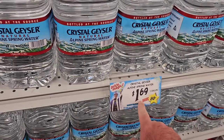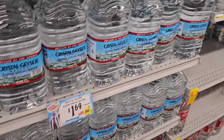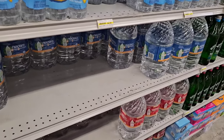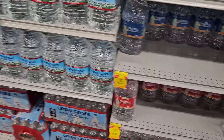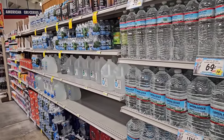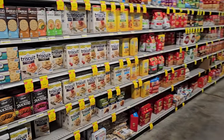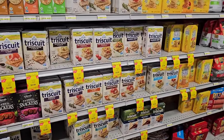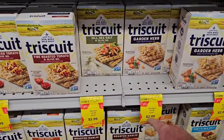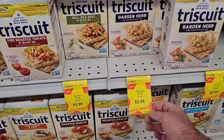Look for the price magic signs if you shop at Jungle Jim's for regular groceries. I don't really come here for regular groceries because it's going to be a little more expensive than even Kroger. It's a little pricey, but you can usually find all different kinds of items here and other items that you can't find anywhere else. Here we got some different cracker products. Got Triscuits here, $2.99, and that is on the price magic deal. So you're going to pay a lot more if it wasn't on sale here.